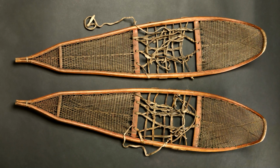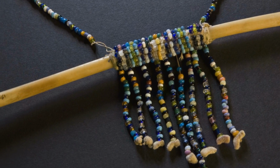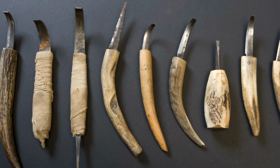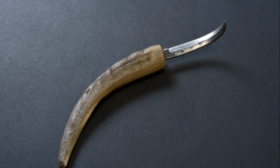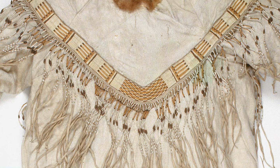The exhibit featured the tools the Dena'ina used in their everyday lives: ornately crafted drinking straws and jewelry, boots and mittens, carving tools made from bone, antler, and metal that Dena'ina would acquire through trade, and garments made from materials provided by the land and its resources.